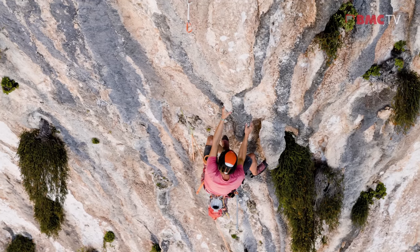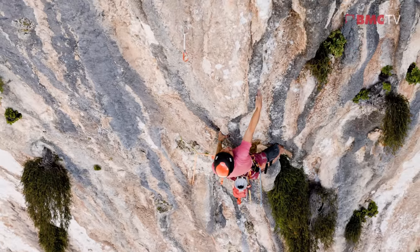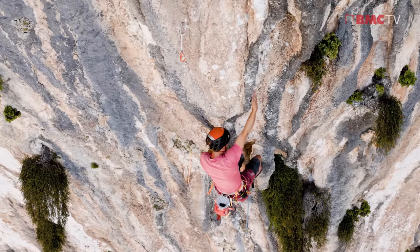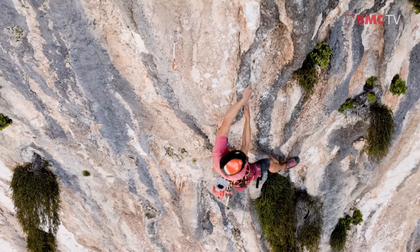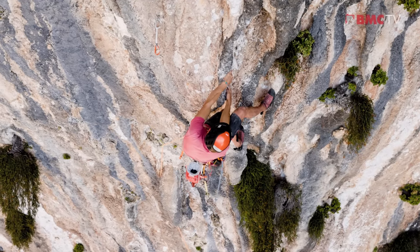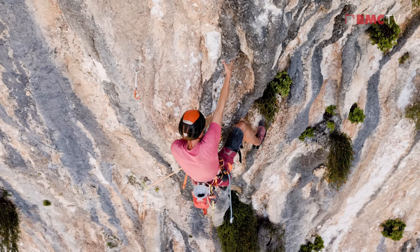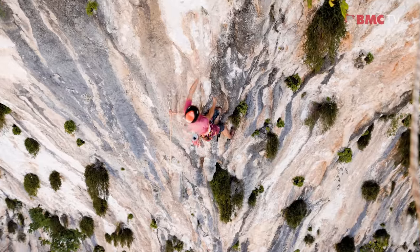Things started off not as well as what I'd hoped. Kind of wanted to feel fresh and bouncy. That didn't feel right. But it was a bit humid, and the 8A plus at the bottom kicked my ass, to be honest. I mean, I got up it, but I felt as though I had to really work. Straight away, I was on the back foot, thinking, oh man, this is gonna be a fight.